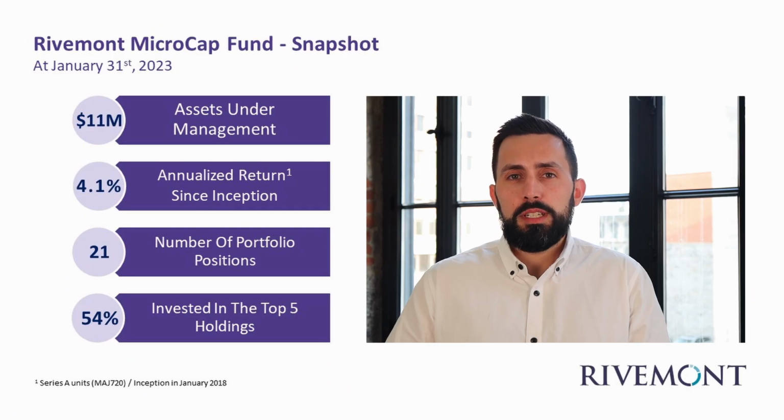So let's start with a snapshot of the Rivemont MicroCap fund as of the end of January. The picture is actually very similar to the previous month. The annualized return since inception is still at 4.1%. January was slightly up in terms of returns, but less than 1%. So that's why the annualized return is similar.